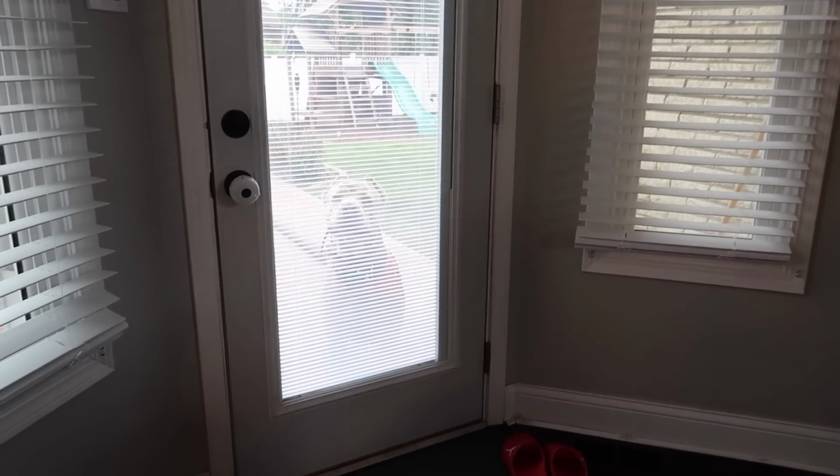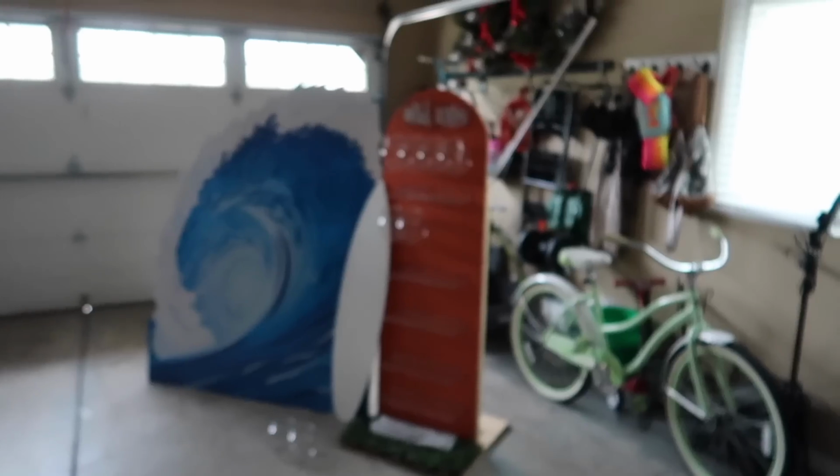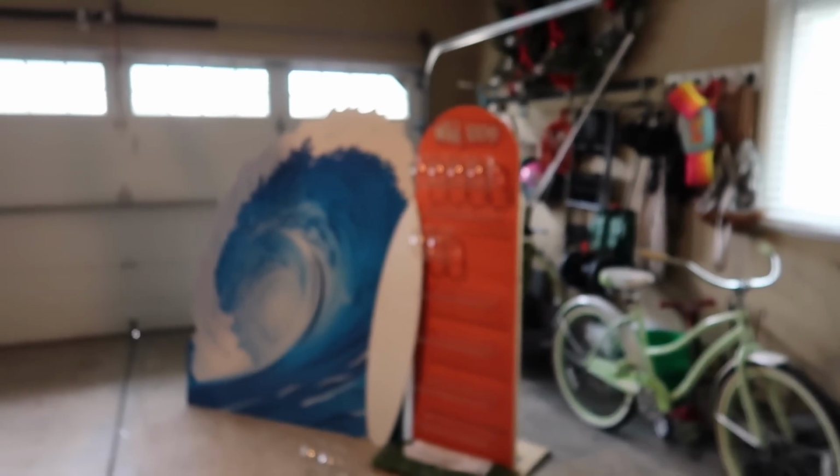Sansa went out for her afternoon pee. She's like, let me back in. Wait, Sansa. All right, let me turn on the light so y'all can see.